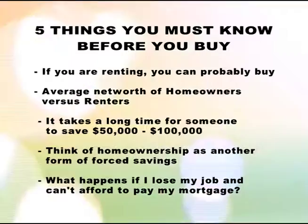And what happens if I lose my job and can't afford to pay my mortgage? A lot of renters always ask us, well, they're too scared to jump in because if they lose their job, they're going to get kicked out of their house. Well, just like renting, you don't just get kicked out. You have rights. So just like a homeowner, if something like that happens, the bank can't just come in and kick you out of there. It's a process. You'll be given some lead time to figure things out.